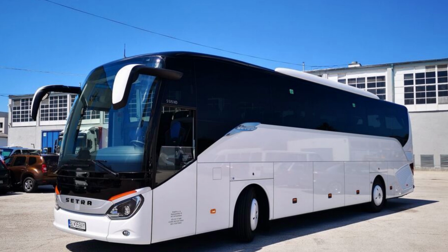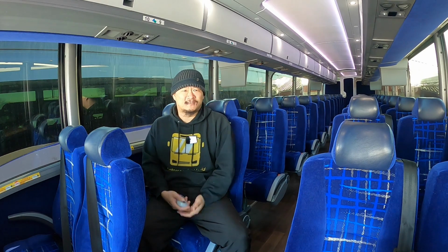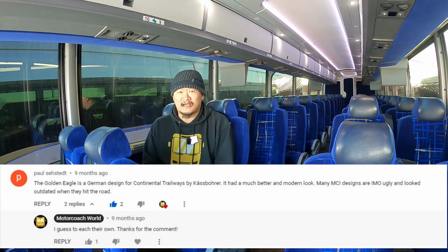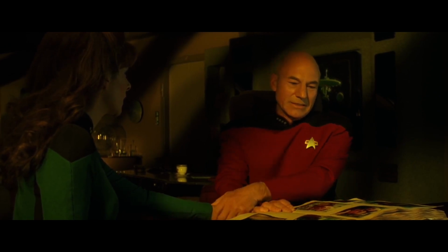I don't think I've ever seen a Setra 515 on the streets here in the US, but we do have the Setra S417s, which I've actually driven before, and I know it's an older model compared to the S515 that you mentioned. Other comments are less descriptive, such as this one from Paul, commenting on the video that I made about the Eagle coaches way back in the day. Paul says, the Golden Eagle is a German design for continental trailways by Cosmoher. Yes, Paul, they are. Paul writes, it had a much better and modern look. Many MCI designs are, in my opinion, ugly and looked outdated when they hit the road. Ouch, man. I'm sorry. It's all right. It's all right. These things happen.